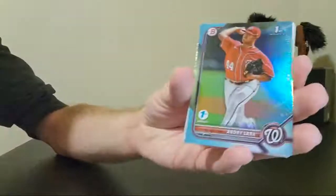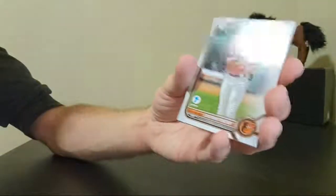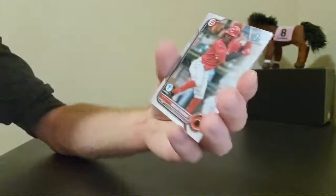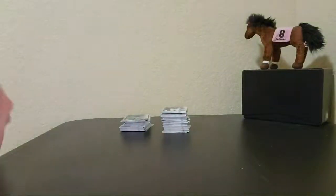Andre Lara, Sky Blue Foil first for Washington, and BRHAR 6677. So two Sky Blue firsts for the Nats already. Yorbit Vivas, first, LA Dodgers. Robert Dominguez, first for the Mets. James Wood, San Diego. First, Michael Triana for Cincy. Sorry, second card there. And a first, Sedan Rafaela, Boston.